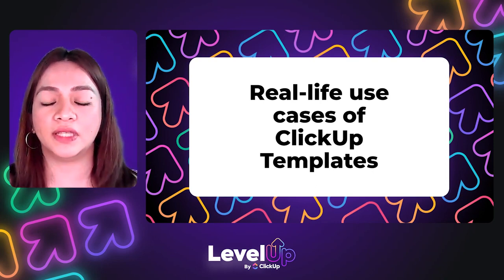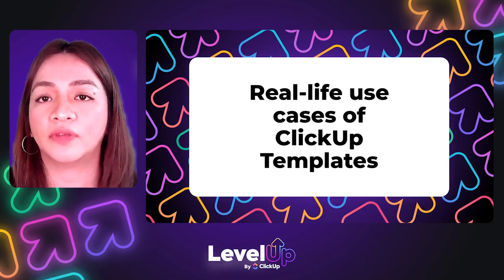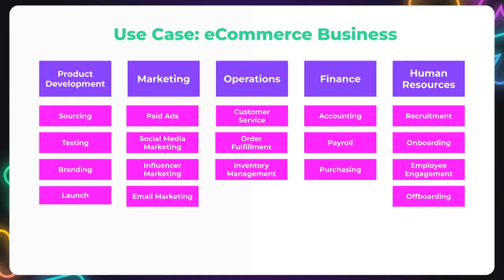Now that we've covered the basics on how to use the Template Center, let's look at the real-life use cases of ClickUp templates. Majority of our clients are from the e-commerce space, and if you're running an e-commerce business, there are many interrelated departments and processes involved. Whether you're big or small, you have product development where you do your product testing, sourcing. If you're a private label company, you're doing branding, and of course, you have to track your product launch.